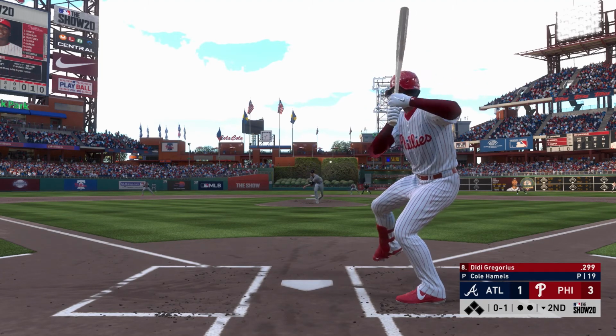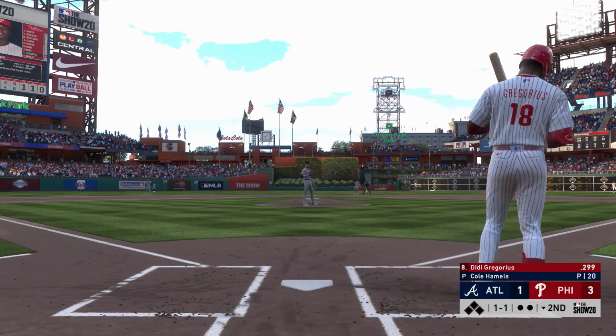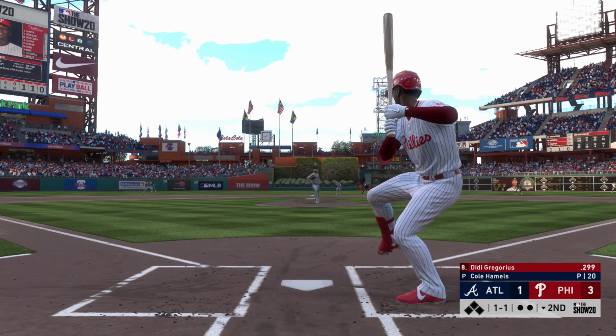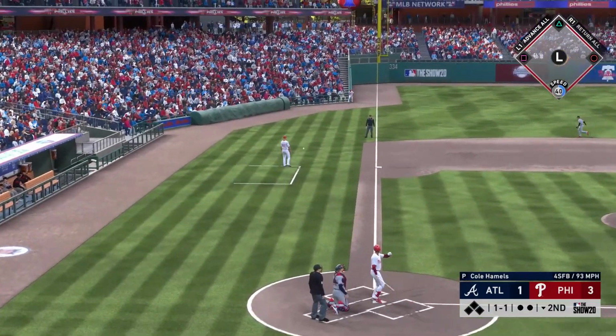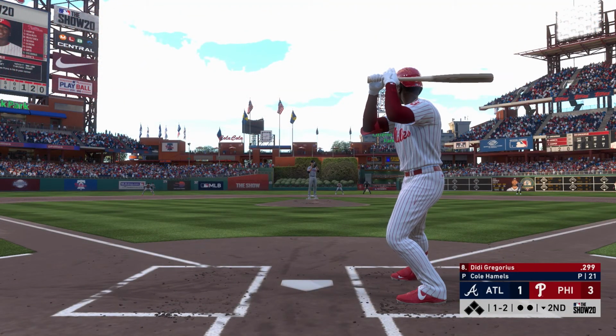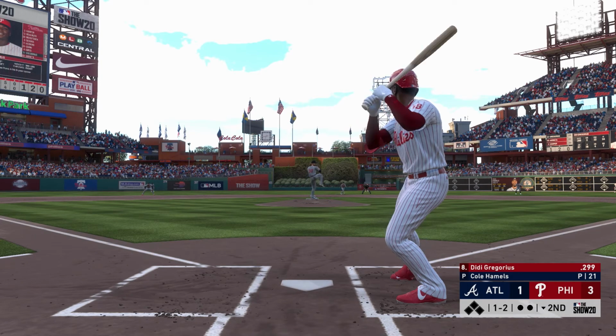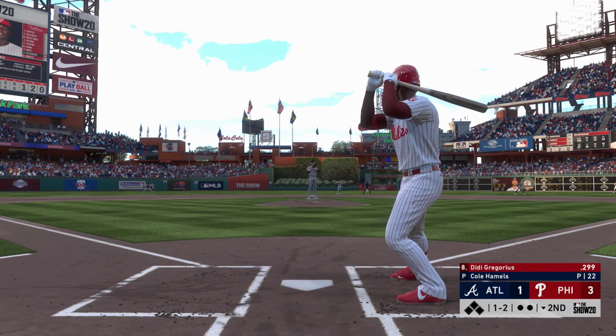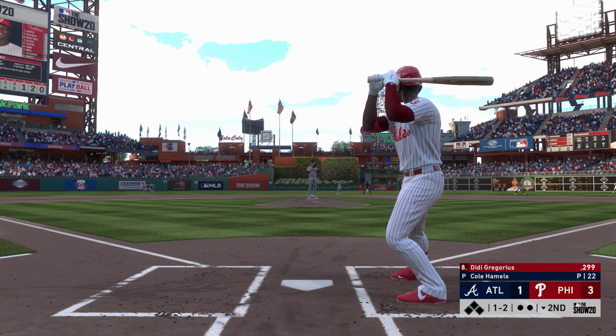Not much you can do with that one. Tied him up in knots. Now a cut fastball, but that doesn't threaten the zone. It's even at 1. Chopped to third, but a foul ball. 1-2 now. Again, another foul ball.